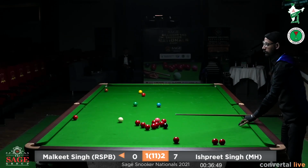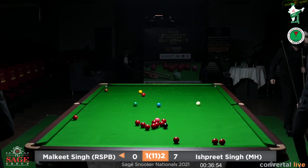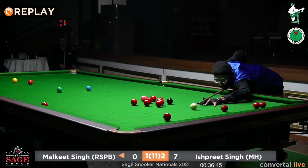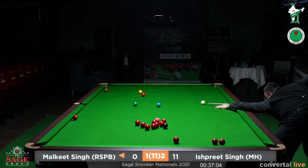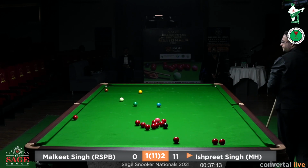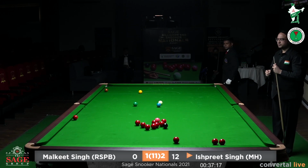Oh my god. Foul. Ishpreet Singh 4. The ball has jumped out of the pocket. As you can see now, he did not hit the blue clean. It hit the jaw, and because of that it bounced back. Bounced out of the table. You cannot present Ishpreet with chances like that.